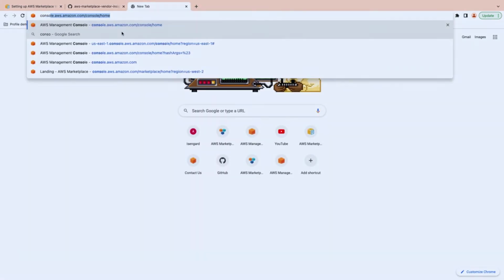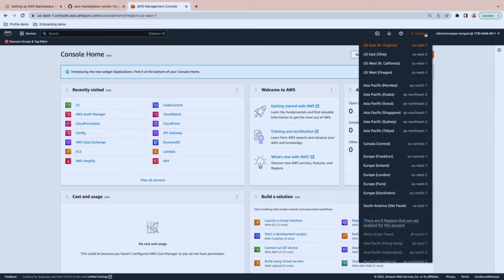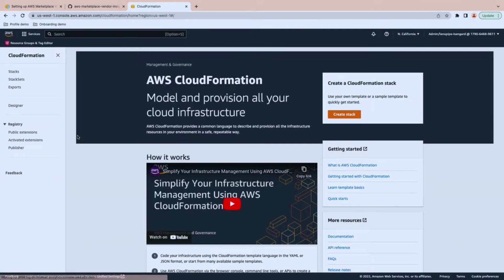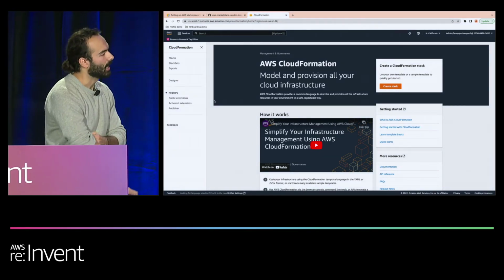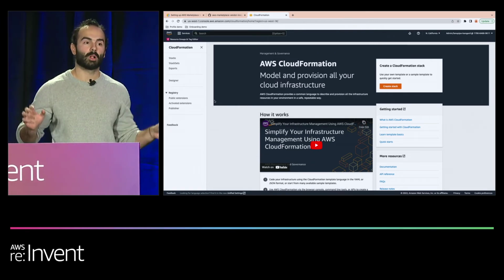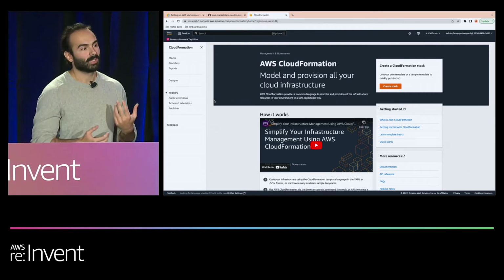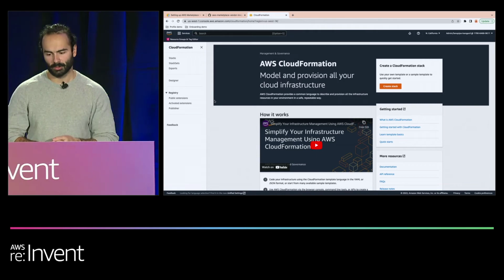To do this, I will go into my AWS console. And I'm going to switch into a region that I haven't used yet. Perfect. And we're going to start with CloudFormation. And I should also make an important note here. The account that I've chosen to authenticate into right now is the one that's going to be my management account. This is the account that I'm going to manage the deployment from. Even if I have a multi-account SaaS solution, I'll be doing everything from this account. And if you're listed on the marketplace today, this is also your seller account. So it's important that your seller account is the account that you're deploying the solution into.